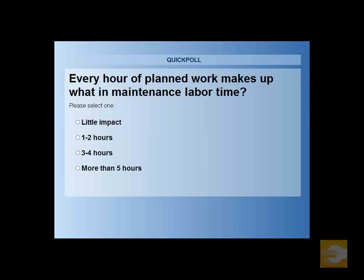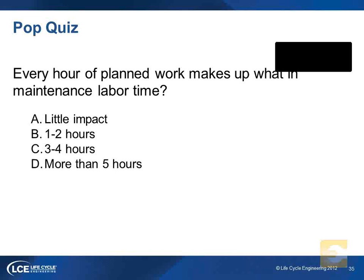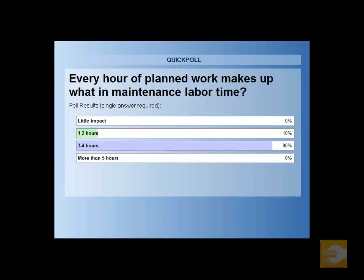And it looks like we've got about 3/4 of the votes in, so we'll wait maybe 10 more seconds. Again, for every hour of planned work, it makes up what in maintenance labor time? Little, 1 to 2, 3 to 4, or more than 5. Okay, it looks like everyone has cast their votes, so let's go and share the results.